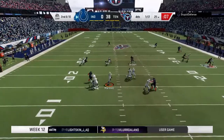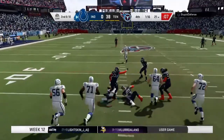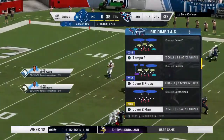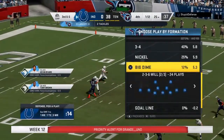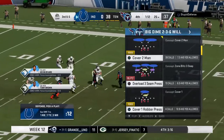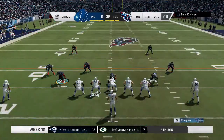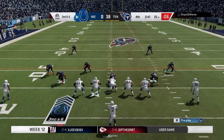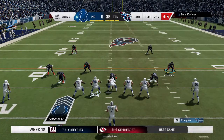Martinez to throw on second down. Stepping up, he's going to keep it. And he's upended after a gain of 4 up to the 25-yard line. How about a tip of the cap to the defense? They're working against a very mobile quarterback, but all day long they've kept him under wraps. And on that play, they held him to a short gain.